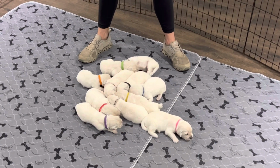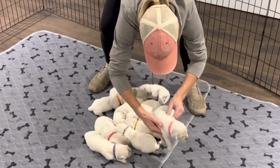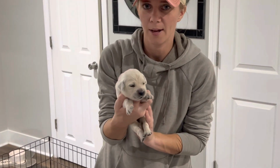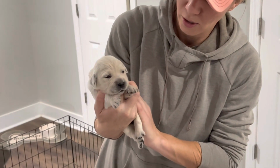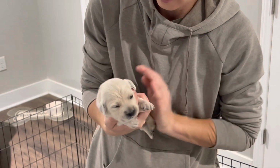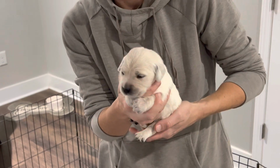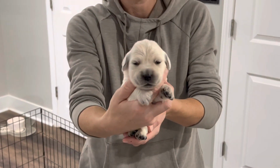Now for our girls, our big chunky lady, we won't say chunky, we'll say healthy. Our healthy puppy is Miss Pink, and she's 1.9, so she is hanging right there with the boys for sure. So this is Miss Pink, 1.9. So you got your little mohawk. This is where you can see where their hair looks like that's where Dana has been licking them. I promise we're clean. Her eyes are open real good, you can see.